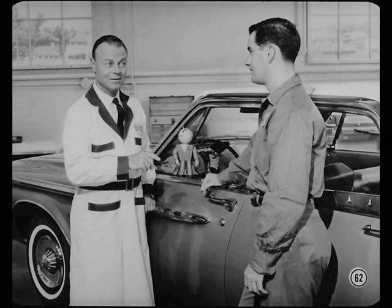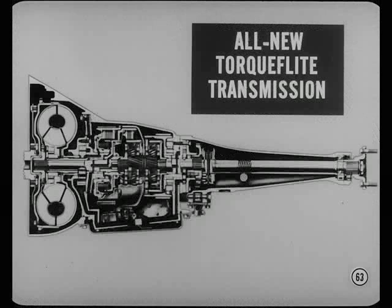Yes, it does. So let's talk about the all-new 3-speed Torqueflite transmission. It will be used with V8 engines only. It's called the A727 to distinguish it from the A904 used with 6-cylinder engines. In other words, two versions of the same basic design, huh?